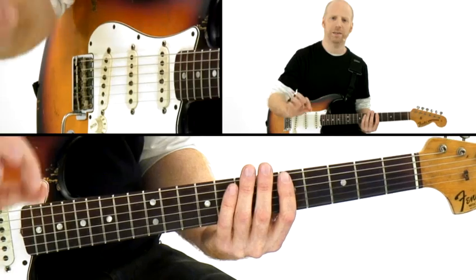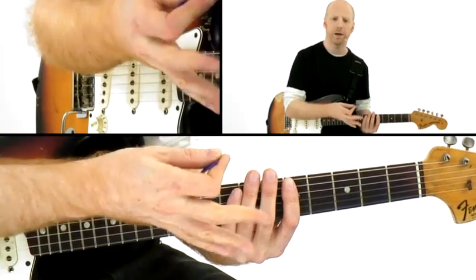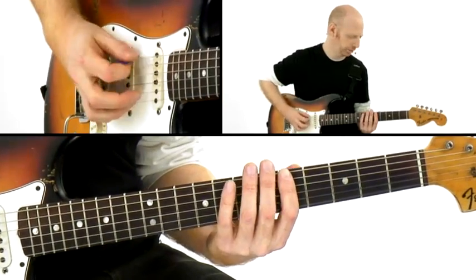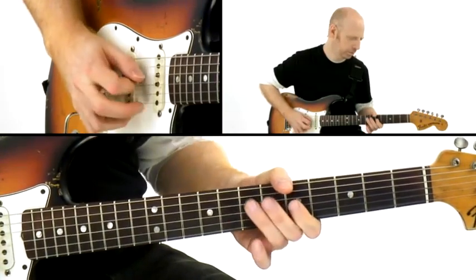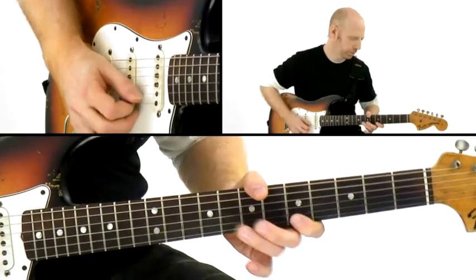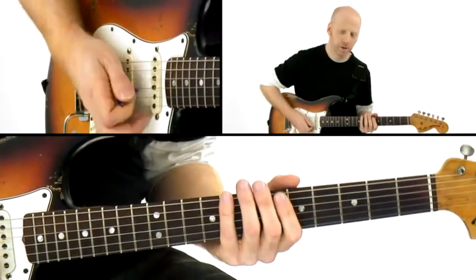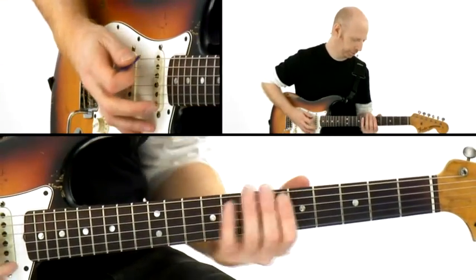So I'm going to play the exact same thing right now, but I'll start to think rhythmically, and that will kind of break it up and make it sound like you're saying something, like you're creating a phrase. Now I'm going to start thinking rhythmically, but moving the notes around a little bit, yeah?